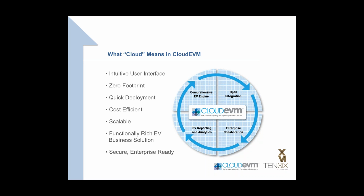It's very scalable. So we have some clients that are very large. Pantex is a company that actually builds and dismantles nuclear weapons, the only one in the nation. They run our software, and they run 900 projects. And it's very fast, very scalable. But it's also very good for smaller contractors. We have contractors with Health and Human Services who have one earned value contract, the first one they ever had, and they're able to deploy in the cloud very quickly.